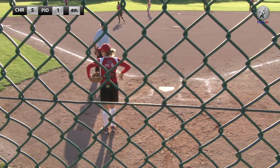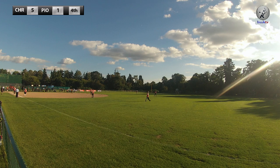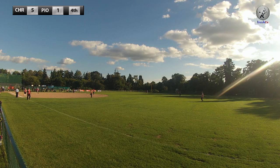Eric Kelly next up. He lined up at his last at bat. And as the Chromies go into the top of the fourth with a 5-1 lead. 9-2 at the moment in favor of the Chromies as well.